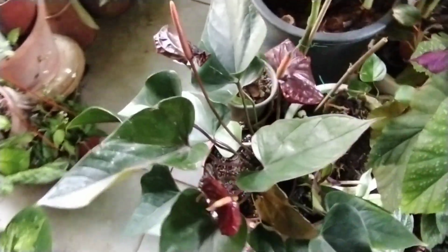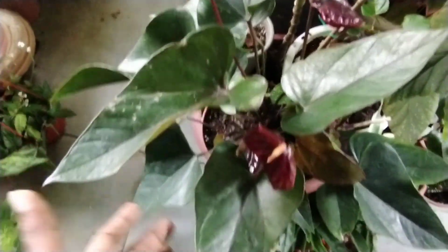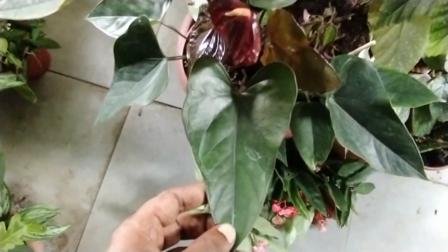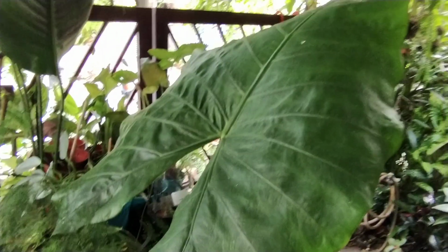Again, I bought this in one pot. I've separated it into 3 portions, and so they're thriving now because there's enough root space for them to grow.